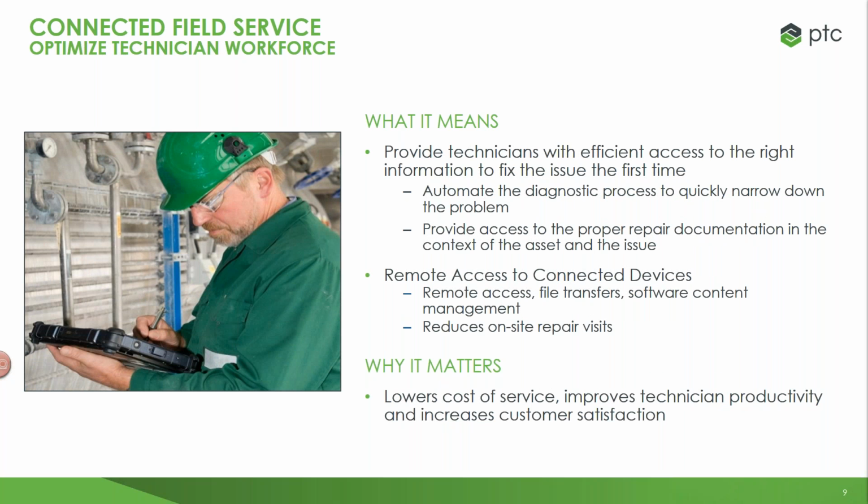You can optimize your technician workforce by providing your technicians with all the information they need to fix the issue right the first time. Automated diagnostics quickly narrow down the problem. Contextual repair documents provide the technician quick access to the right documentation. Providing remote access to technicians reduces expensive on-site visits. Technicians can run scripts or commands. They can perform bidirectional file transfers to download and inspect log files or upload new configurations. And they can make software and firmware updates remotely. All of this lowers the cost of service, improves your technician productivity, and increases your customer satisfaction.